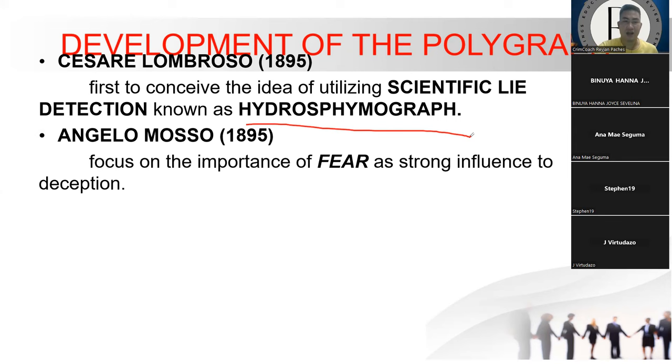Then, dumating si Angelo Mosso still on 1895. Ang study naman ni Angelo Mosso, naka-focus yung importance ng fear as a strong influence to deception. Okay, that's why, class, kapag ang subject is in fear during this conduct of a polygraph test, meron talagang stimulus or stimuli na lalabas, di ba? Meron at merong lalabas na stimulus or stimuli na magsasabi that the person is telling lies. But then again, big factor kasi ang fear.